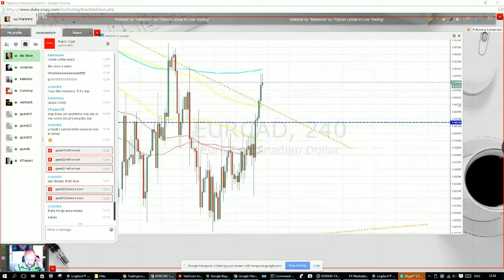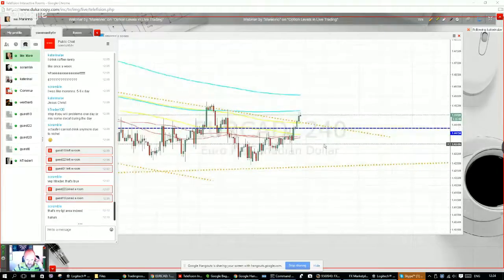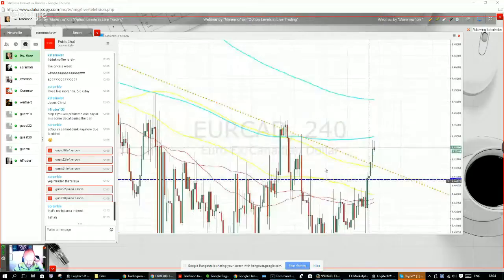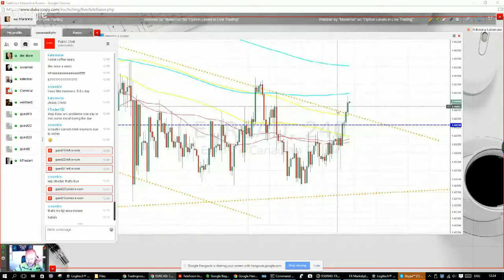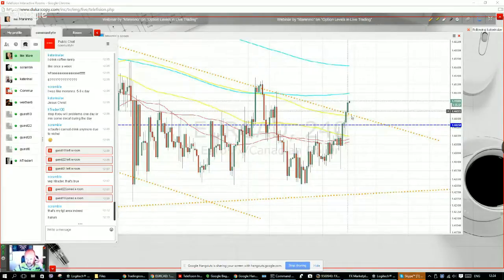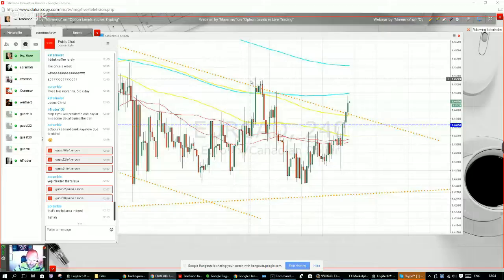EuroCAD. Again, range, and we've been talking about this triangle, which is here. I do remember I talked to you about it a couple of days ago, maybe yesterday. So what is happening? The price is breaking through this triangle here. Some participants are trying to enter and feel quite good at the moment because the price is going up actually.